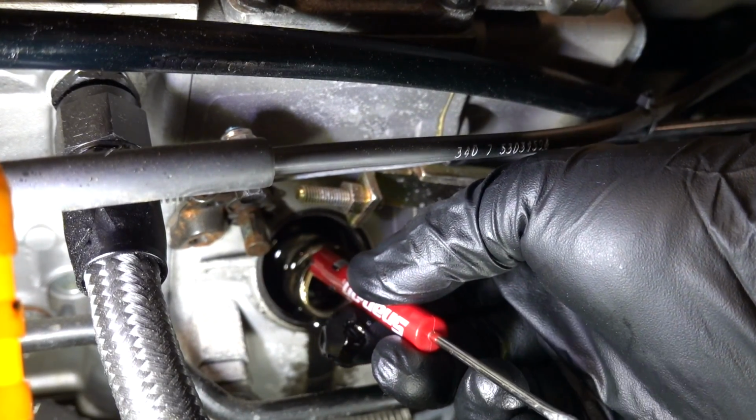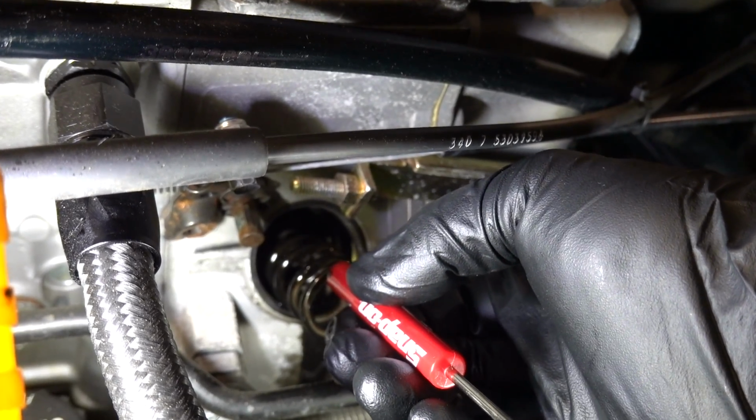It missed the cup a lot. Oh. So we have cleanup on aisle 4, no matter what.